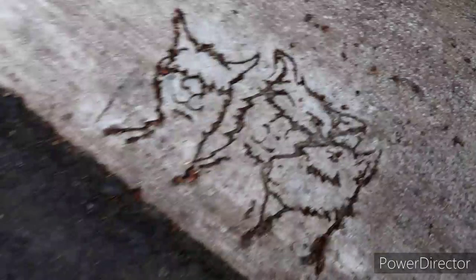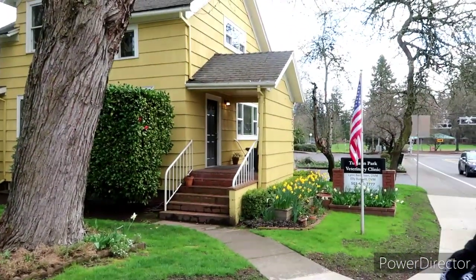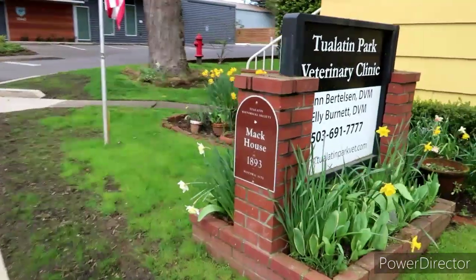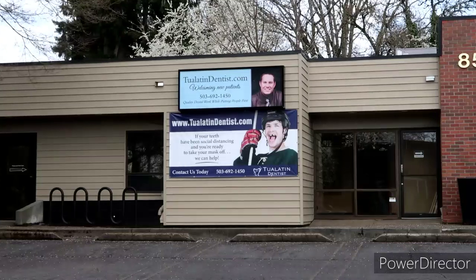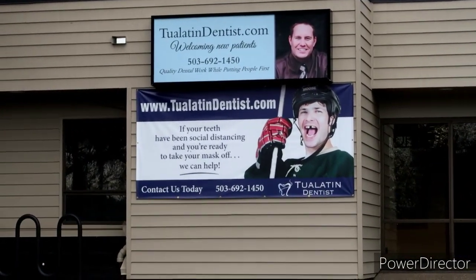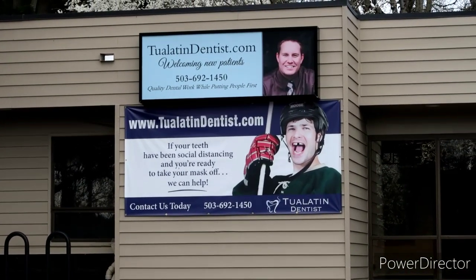Some llamas here on the pavement. This house is from 1893. Yeah, beautiful front little yard too. 1893. That's hilarious.